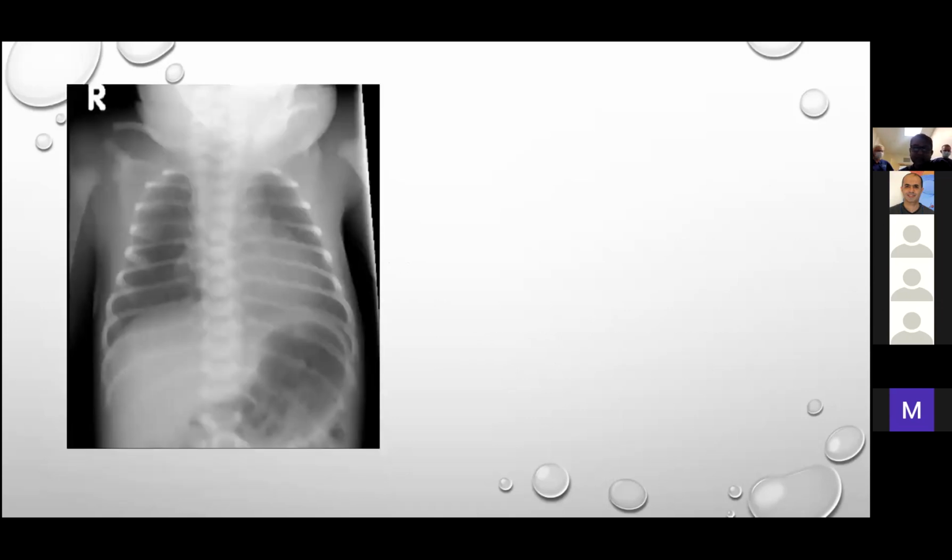This was his chest X-ray done at admission. I would say it looks more like a TTNB sort of picture with sunburst appearance, but nothing more than that. Looks like a well-expanded lung otherwise. Quite a big gastric bubble, but yeah, that's the first chest X-ray.